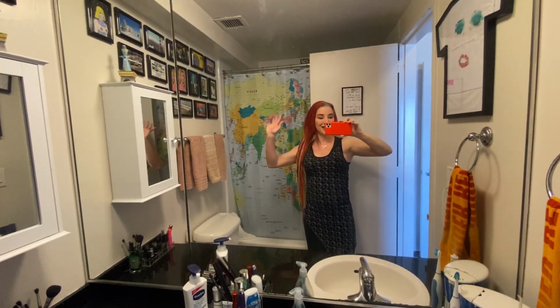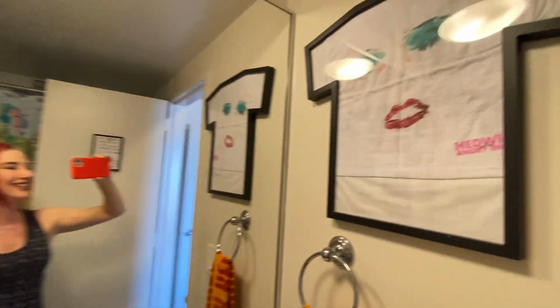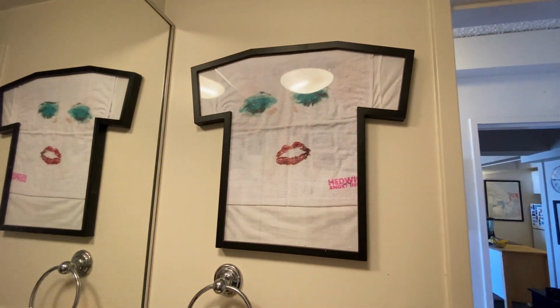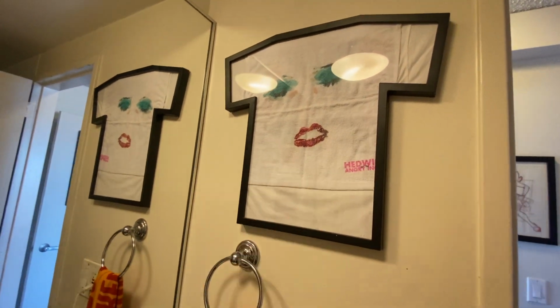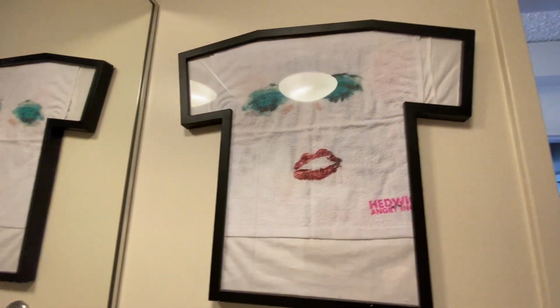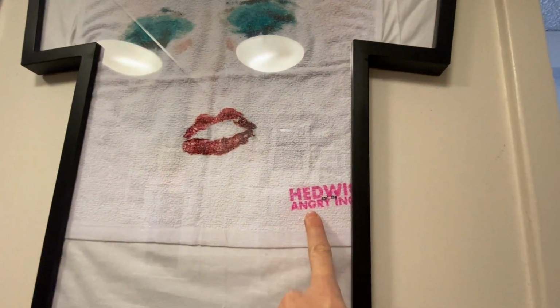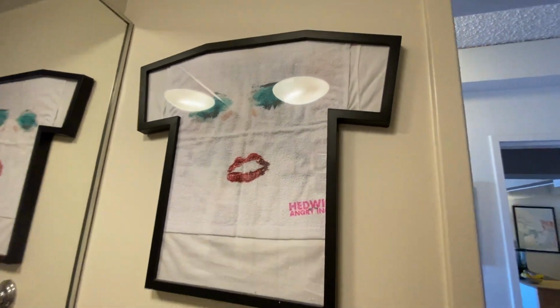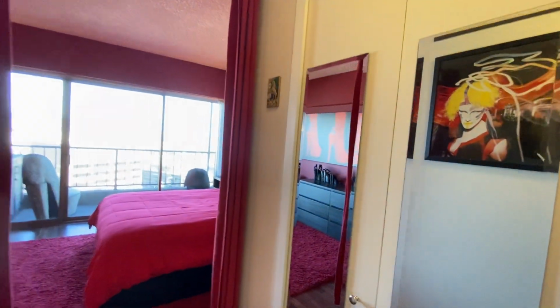Oh, hi, it's the bathroom, you know. This is a t-shirt frame. I usually rotate out various t-shirts. Right now, I've got the towel from the Broadway production of Hedwig and the Angry Inch in there. Not really a t-shirt.